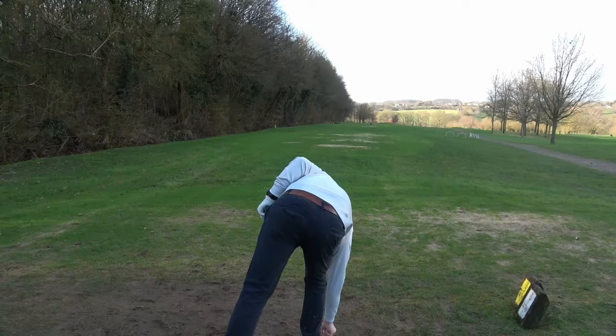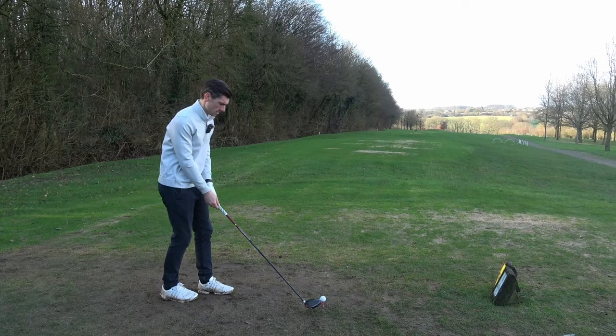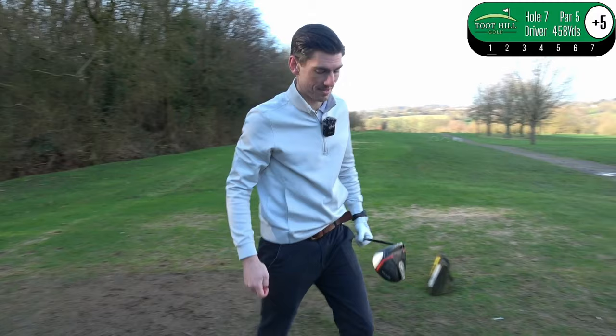First par five of the day, 458 yards. Go straight over that hump. Come on in. Oh, you sod. Well, that's that one gone, isn't it? Right.